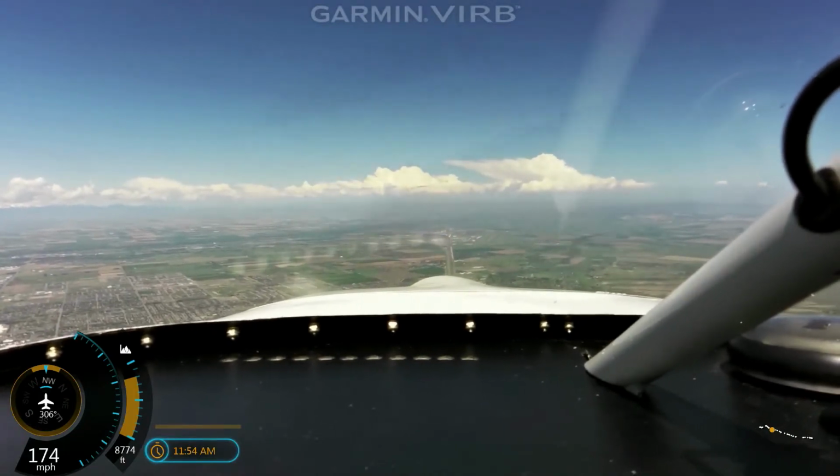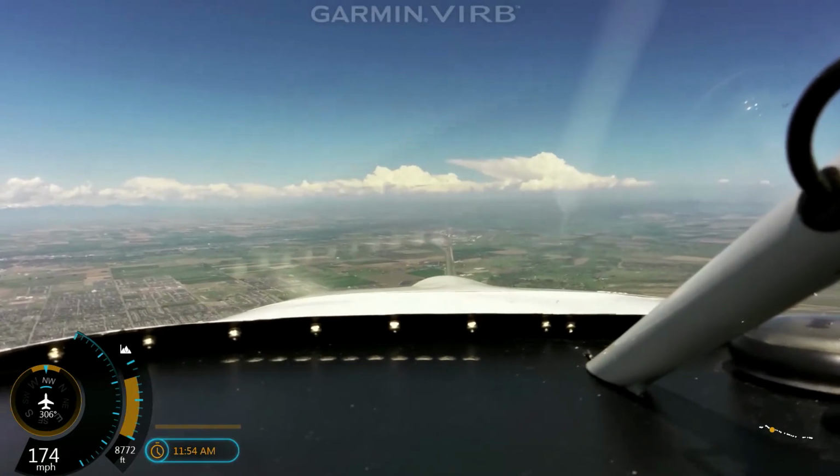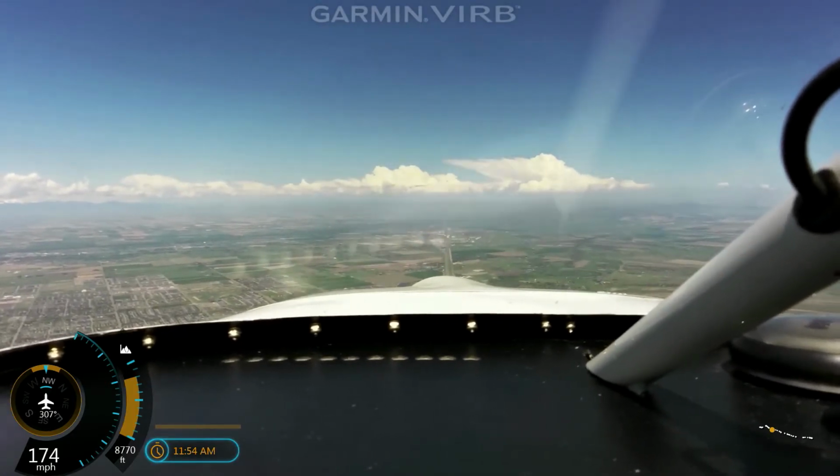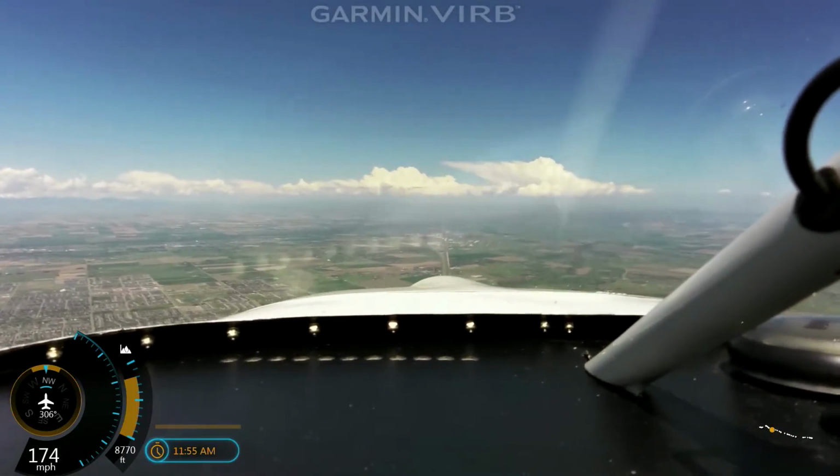Number 6 Delta Mike, I've got some traffic departing Bozeman. Turn left heading 250. We have that vector for you for about 3 miles, and I'll get you back on course. Okay, left 250, 6 Delta Mike.